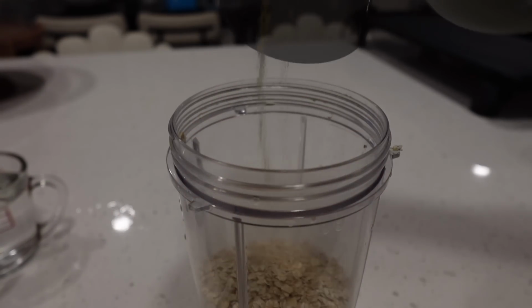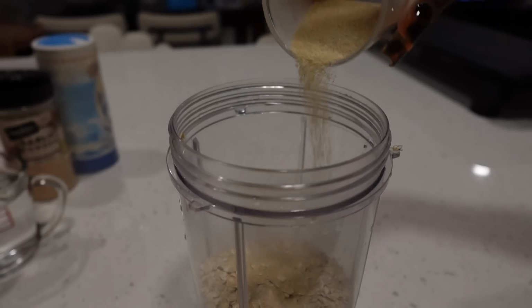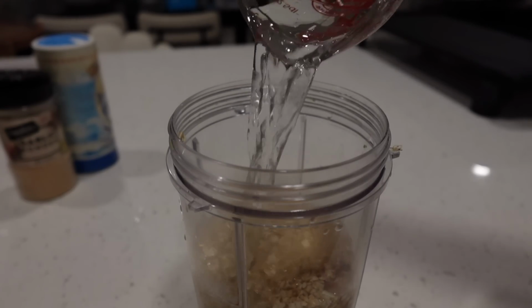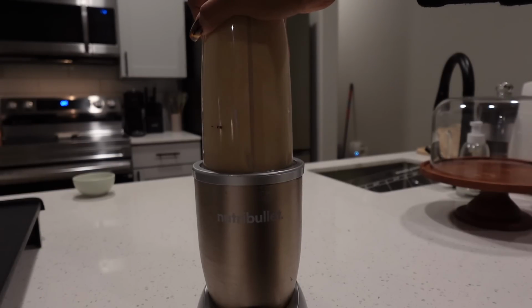I doubled the recipe this time, so I used 2 cups of oats, 3 cups of water, and then my seasonings of choice. I used garlic powder, salt, and a little bit of chili powder, and then I'm just gonna go ahead and blend it up. I prefer to make the tortilla wraps when the batter is on the thinner side. I feel like it just makes for a crispier chip.